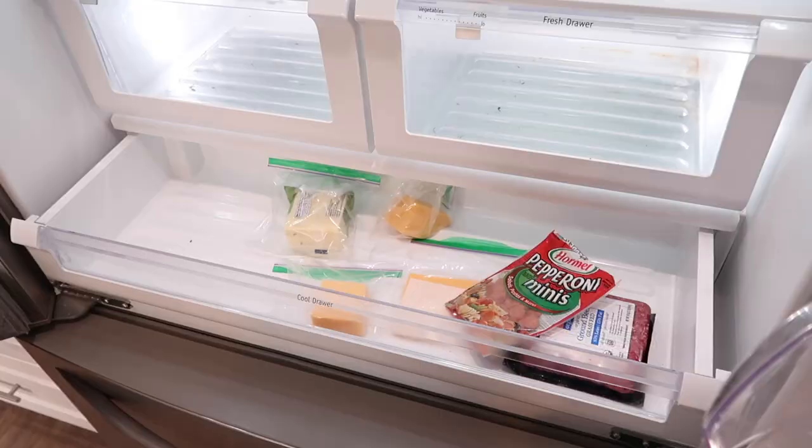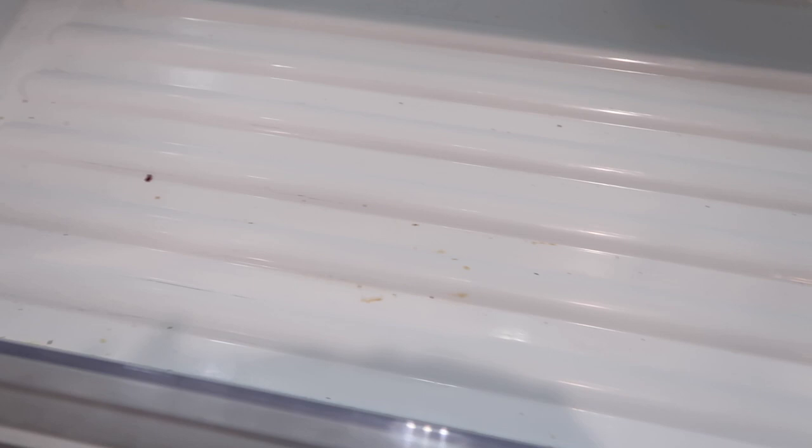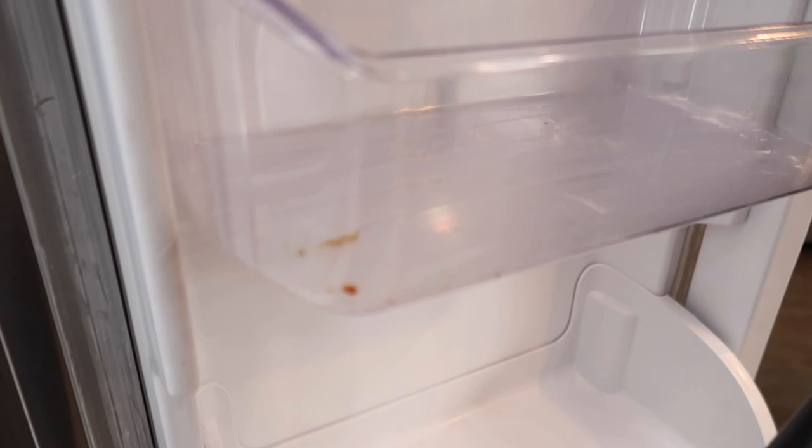So if you've never taken out every single piece of the inside of your fridge, I'm telling you right now, this is your sign. You need to do it because it's gonna be so gross. And now I know that I need to do this probably every few months, because just wait here. This is bad enough. Like, the bottom of the drawers are bad enough, but just hold tight.